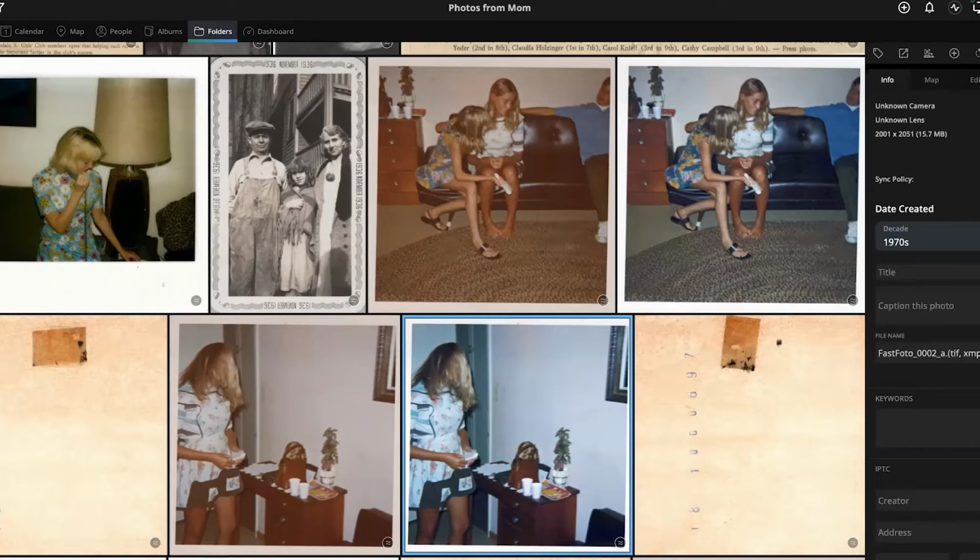Let's see here. How does Mylio sync different vaults? I.e., do you assign particular drives as clouds or vaults? That's a great question, Alan. Yes. So you can assign a role to different devices.